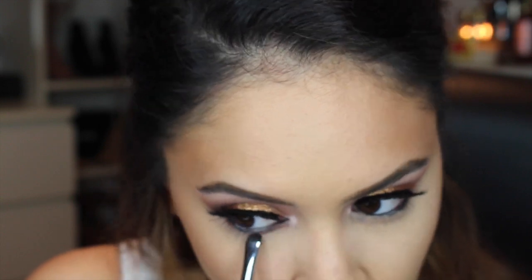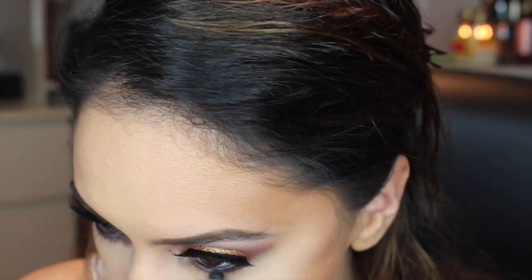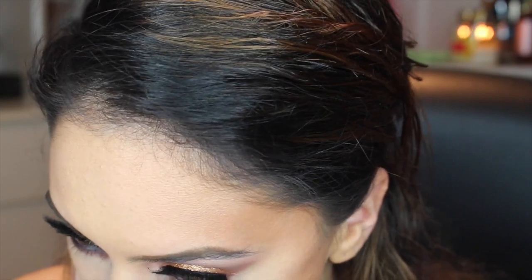Now I'm going back in with, I believe that was Bandit or Mittens. Mittens, it was definitely Mittens, underneath my eye. And those two colors are very similar. If you want, I can do a swatch video on all of the ColourPop shadows because I do enjoy them. And I'm smoking out my lower lash line and then using a pencil brush to really just smoke that out and drag any pencil that's left over underneath my eye down.